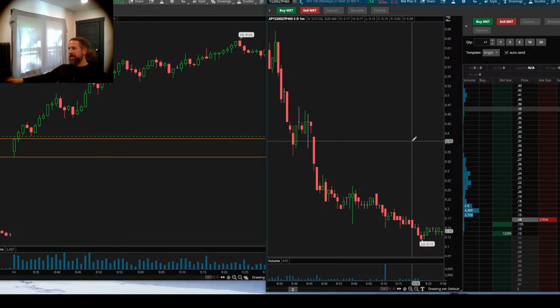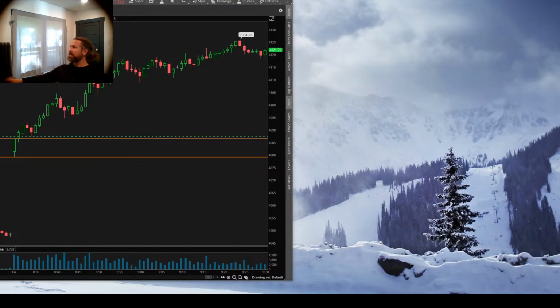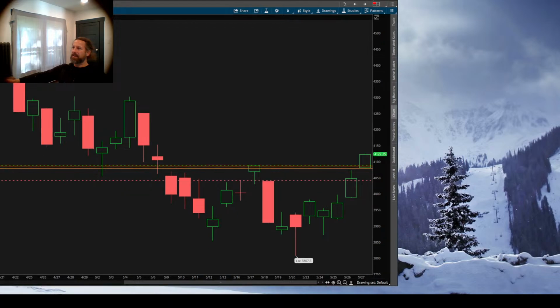Again, anything can happen. So at that point, you sell it at 55, you buy it back at 12, you're good. You had an 80% decline in value within about 45 minutes. You call it a day. And again, that was done because of the context of today. Looking at the daily chart here.